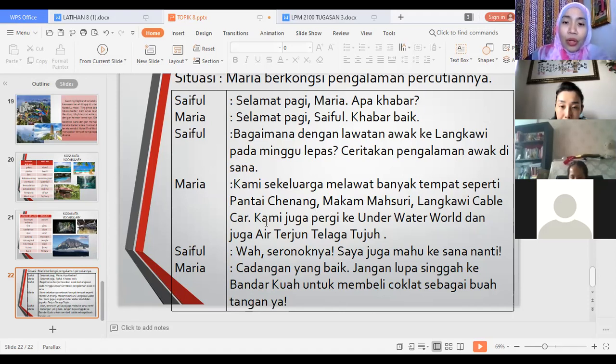And then we also go to the underwater world, right? Like the aquarium, the underwater, dan juga air terjun Telaga Tujuh. I mean the waterfall. The name of the waterfall is Telaga Tujuh. Alright. Wah, seronoknya. Wah, so amazing. Saya juga mahu ke sana nanti. I want to go there. Cadangan yang baik. Good idea.